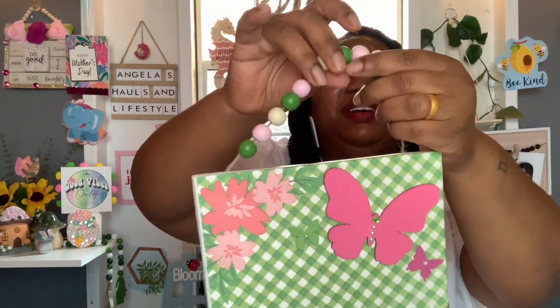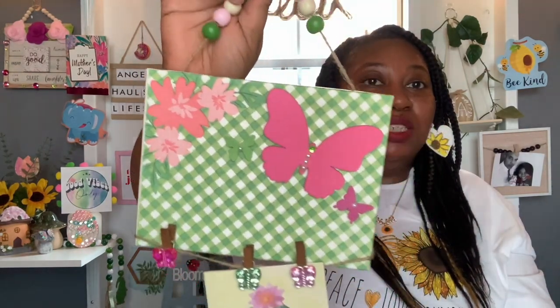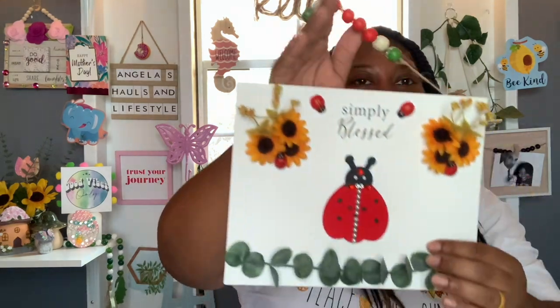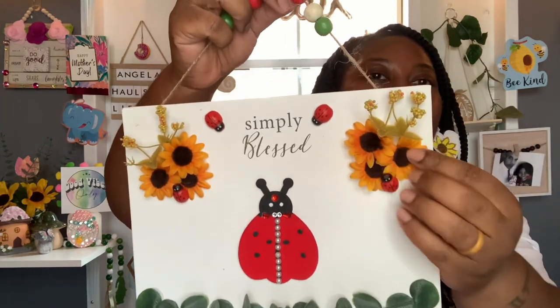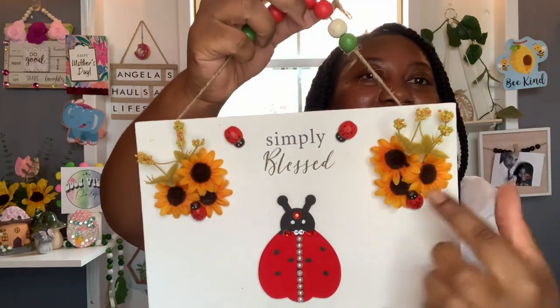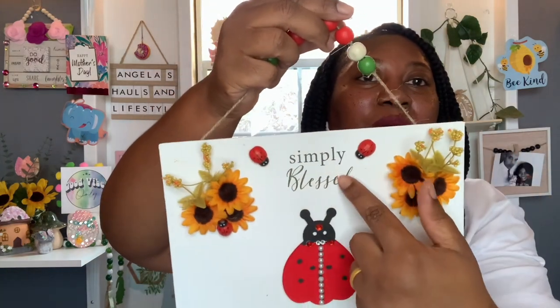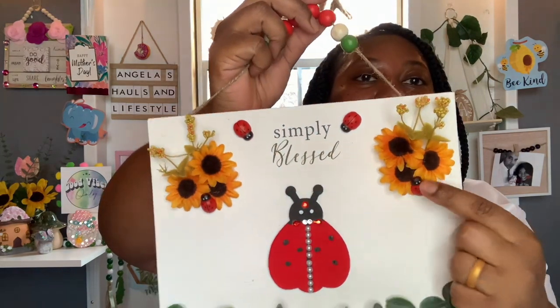So I think this turned out really cute. When I started making my little projects for this week, initially this was my favorite, but then I did this one, and this one turned out to be my favorite. So I took another canvas that I got from the Dollar Tree, and I hot glued some sunflowers. So I put three on this side, three on that side, and this is a rub-on transfer that says Simply Blessed. That's a rub-on transfer, and I took those little ladybugs.